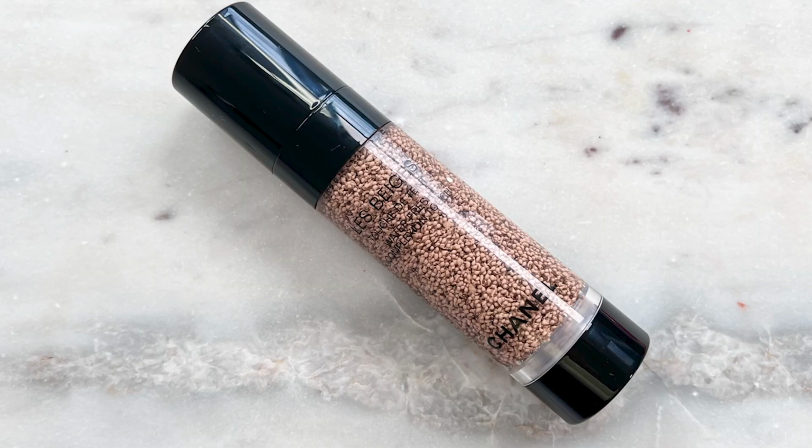Next up, I have a couple of Chanel products. This is the Les Beiges Water Fresh Complexion Touch. This is a really, really nice complexion product. I didn't think it was going to beat my love for the Rose Ink one. I don't think it does. I find that it stands on its own.